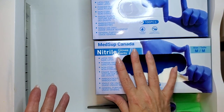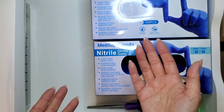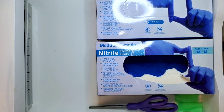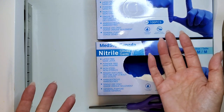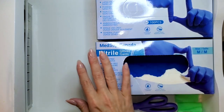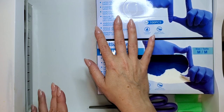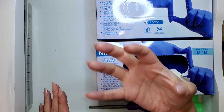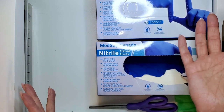So these ones, I actually can use the medium on both hands, which I'm grateful that they only had medium, so I bought only medium that time, because they actually fit well on both my hands and I don't feel the tension like I used to feel with the other ones. So anyways, just a little tip for you guys, if you are struggling with your gloves and you have carpal tunnel and you're finding that the pain and the strain is still really a lot of tension, try upping your size of your glove and that might help.